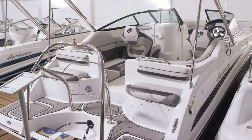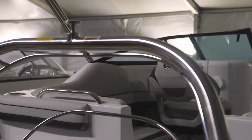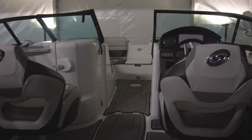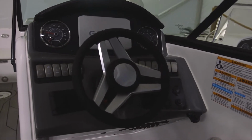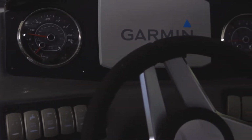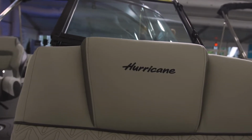If you've got the itching for fishing, this is the way to go on our Hurricane center console application. Next up, we're going to talk about our Sundeck 2486 OB. This is an absolutely fantastic platform. It's got all the amenities to get everybody out on the water together. And of course, it has all the fantastic features that Hurricanes are known for: the low draft, the easy to plane, and the awesome serviceability for a platform that will give you years of fantastic usage out on the water.